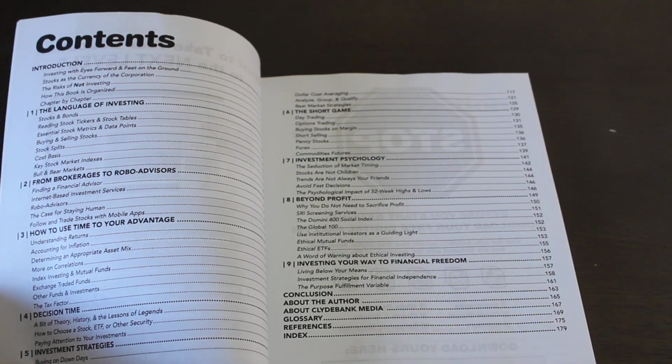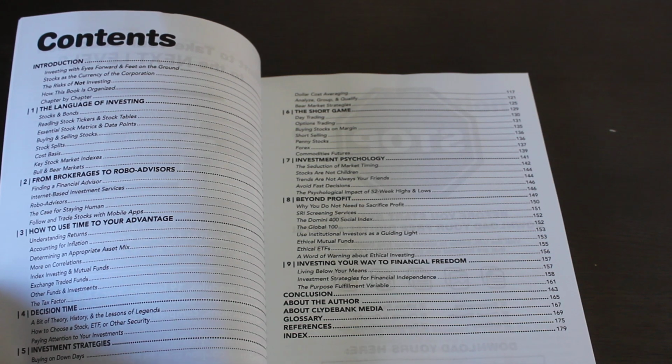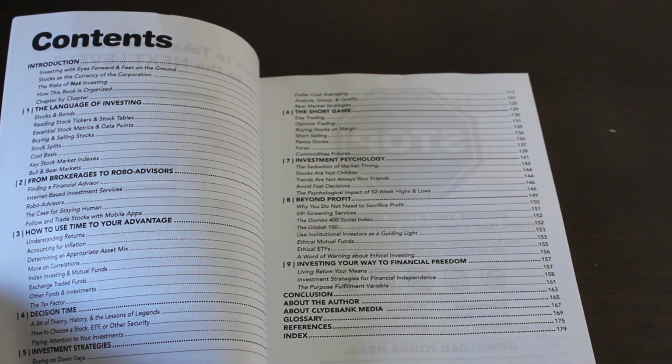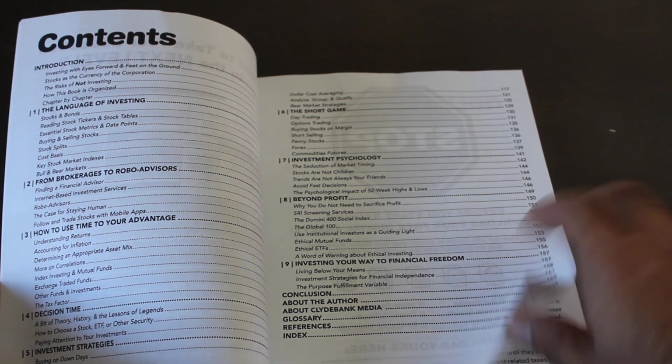I mean, I've been investing for quite some time, and I read this book and I did learn some things that I didn't know. So even though I've been investing for a number of years, there were some basics that I didn't know, and this book really helped me clear up on those.